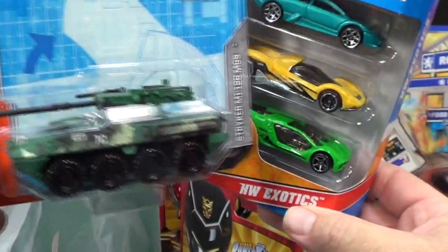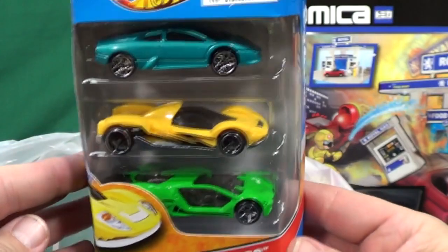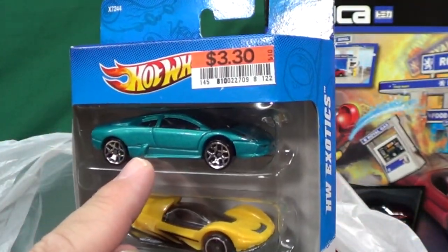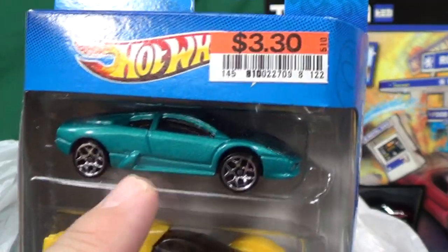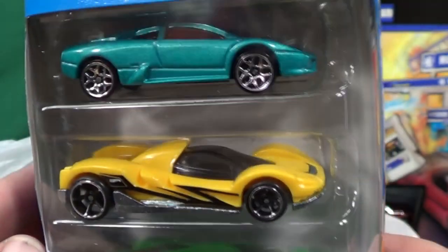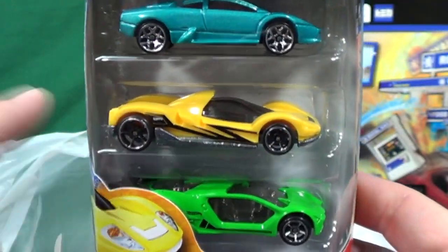Now these here, this is not a clearance item. $3.30. It's actually a little bit higher than three Hot Wheels. But the reason I picked it up is because this is Lamborghini, right? Isn't this one with the Lamborghini with that little spot there? It's probably an exclusive color that wound up in the multi-packs, right? So here you have a multi-pack.